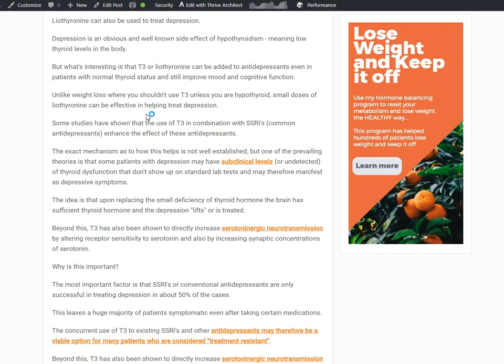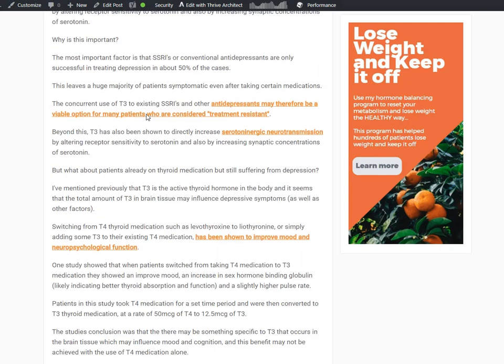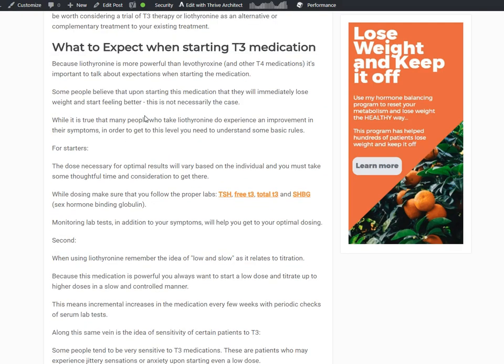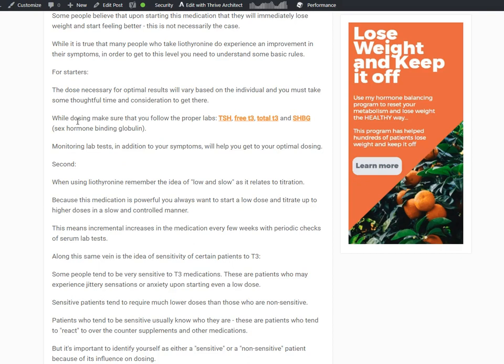But we also know that T3 has some effect directly on your brain itself, so brain function and cognitive function. I discuss all of that in here. I don't want to go through it now. It's actually kind of a complex thing, but it's worth reading, especially if you suffer from depression or other psychiatric issues like bipolar disease. But I think this is probably more important, and that is what to expect when starting T3. So I talk about a couple of different things here that I think are important.